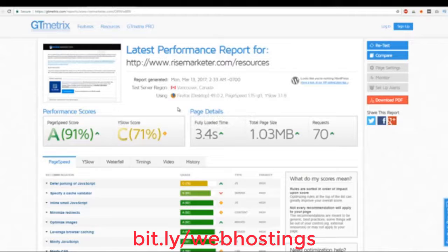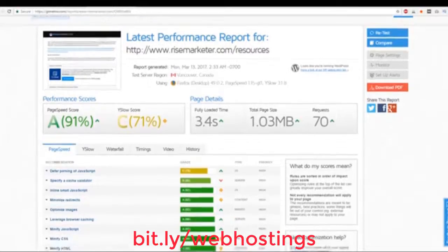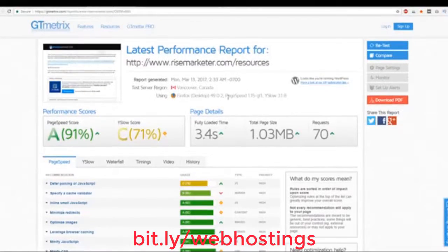The average load time for most of these websites is 8 seconds. As you can see here, the test server region was in Vancouver, Canada, and I'm based in Texas, so this is pretty quick. Pretty much anywhere that my website's loaded up, it's fairly quick, which is why I use BlueHost services.